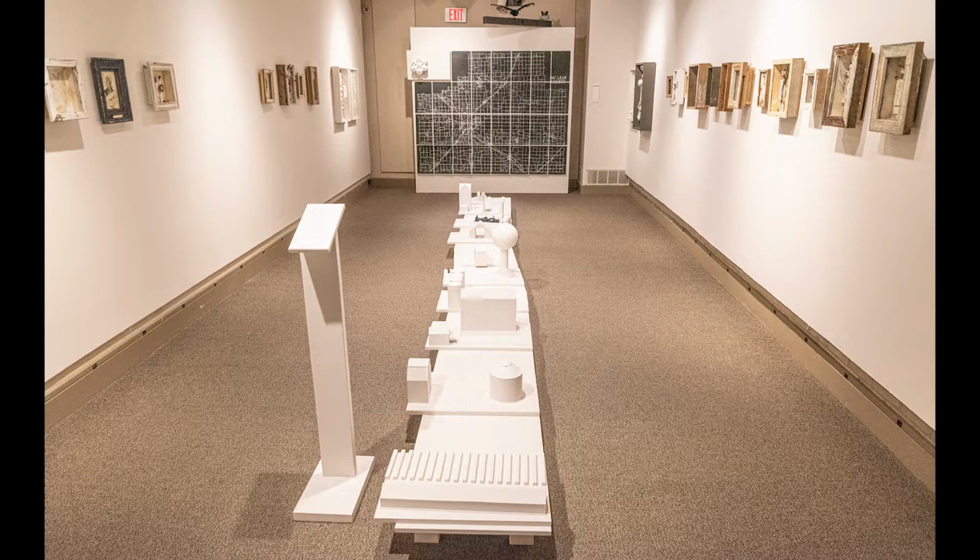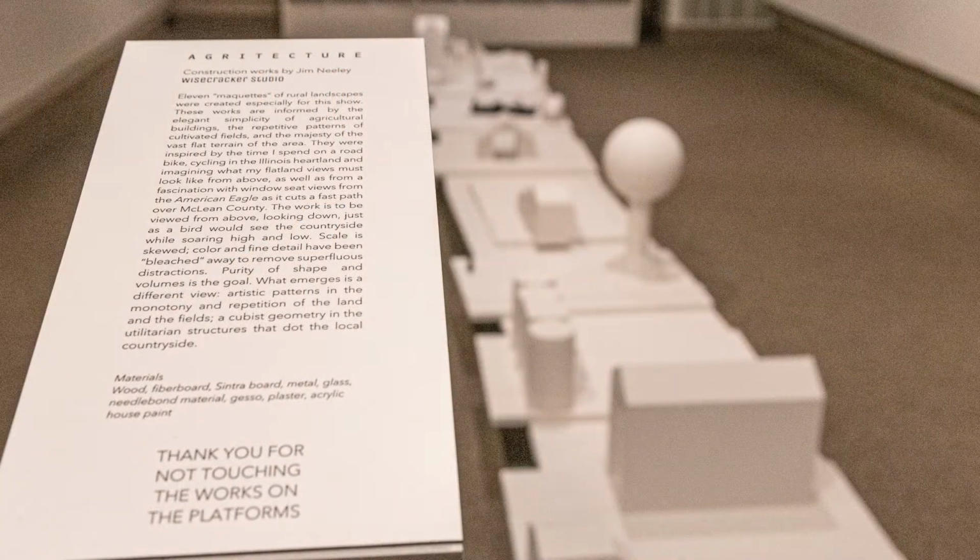The work that I created for this show is 11 pieces that I did specifically for this exhibition. They are three-dimensional canvases, if you will, all of uniform size. I call them maquettes because they're like little architectural models of what I perceive and what I see when I'm in the farmland and in the country of McLean County.